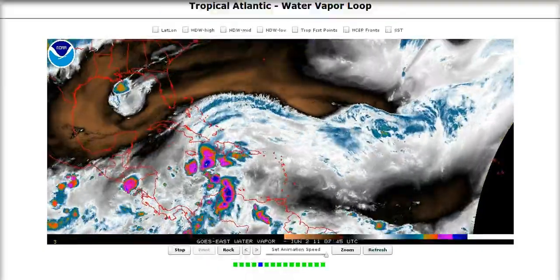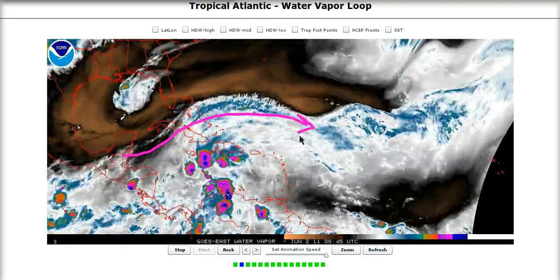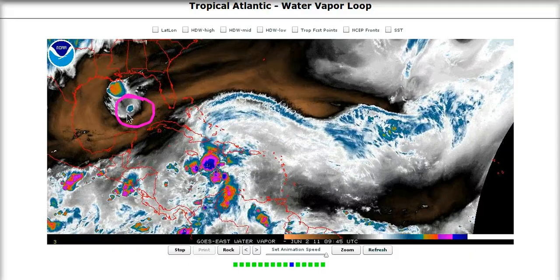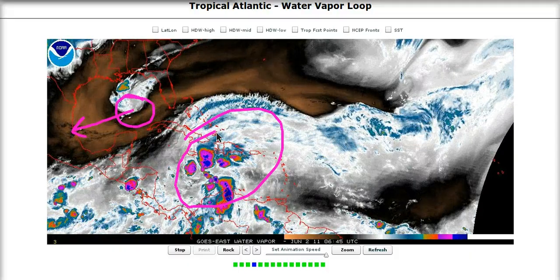If we look at the water vapor imagery, you can see how the jet stream is outlined, the subtropical jet stream. Notice how it's bulging north over here. All the release of heat in this area is causing the ridging to balloon up in here. Here's that upper low over the Gulf of Mexico, and this is backing west-southwest, and as it does so, it's allowing this ridge to pump up in here.